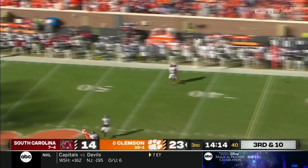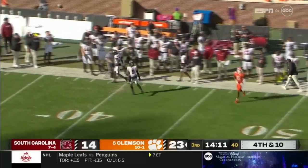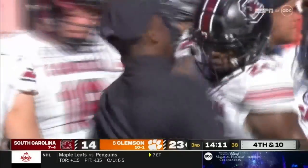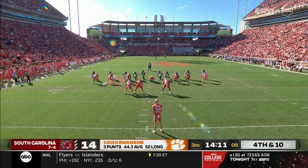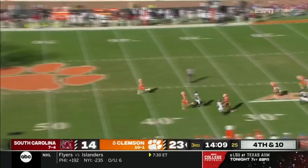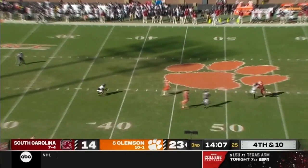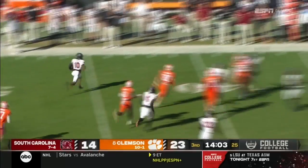Twisting up front for South Carolina. Long throw, incomplete. Single coverage for Marcellus Dial on E.J. Williams. Aiden Swanson had a key play in the first half. His 44-yard punt that got down to the 2 led to a safety from the Clemson defense. Bad punt there. Caught on the bounce and on the run.